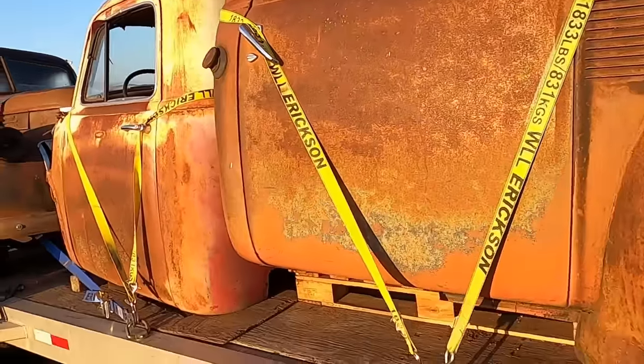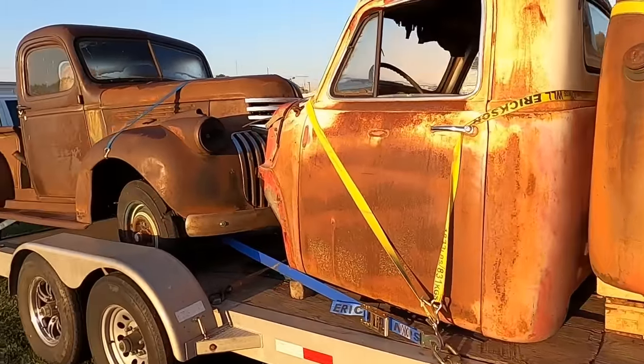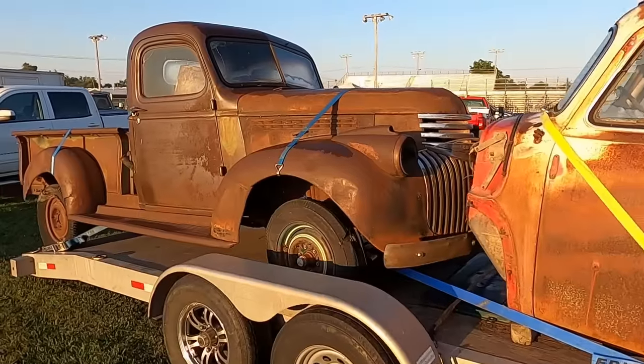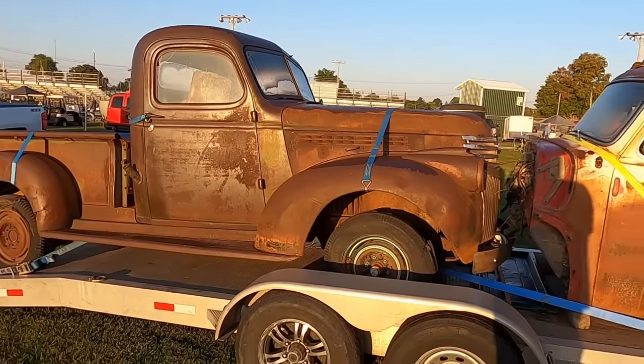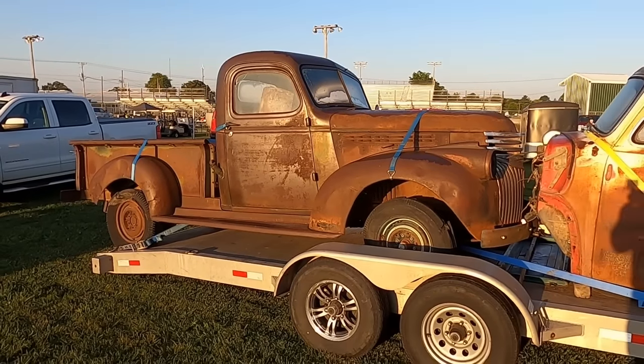What about the truck? '46. Probably 4750. Okay, thank you. Does have a title.